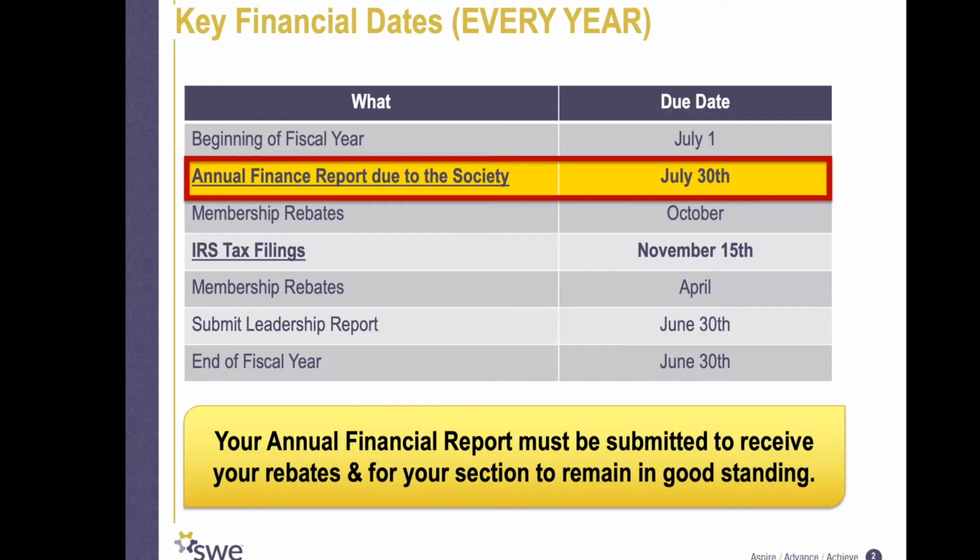First, I wanted to highlight some key financial dates to keep in mind as you close out your finances for the fiscal year. You're strongly encouraged to file the annual report and the IRS tax filings as soon as possible after the close of the fiscal year, which is June 30th of this year. As this session is focused on the annual report, I will direct you to the Finance Committee website for more information about those tax filings.